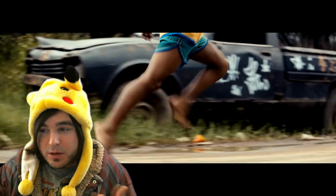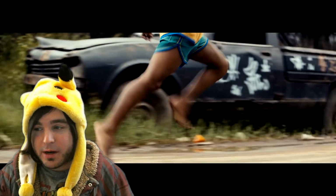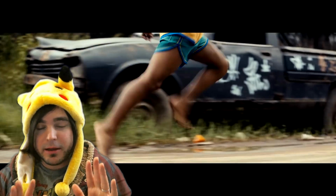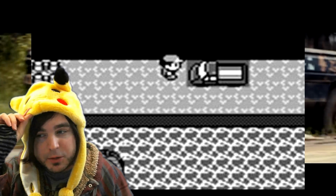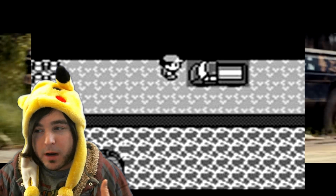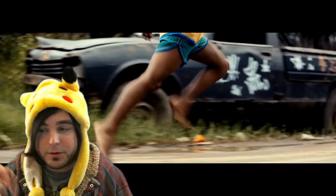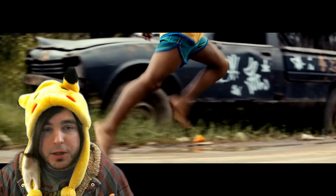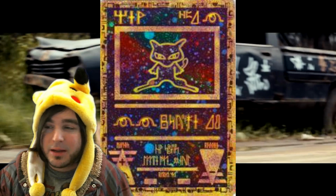There is a scene with the boy in the yellow shirt, blue shorts. He's running by this black truck. Apparently, a lot of people are saying, and I kind of agree with them, that maybe this is a nod to the famous rumored Mew that's hanging out under the black truck in the original Pokemon games. I've heard people say that the insignias, or the little graffiti on the side of this truck, look similar to the markings on the ancient Mew Pokemon card. I don't know if I agree with that, but, you know, whatever.